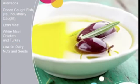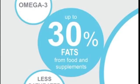Healthy fats can be found in such foods as olive oil, avocados, ocean-caught fish, lean meat, white meat chicken, low-fat dairy, fruits, and nuts. Herbalife recommends up to 30% of your daily calories come from healthy fats, as long as you keep your eye on your total calorie intake.